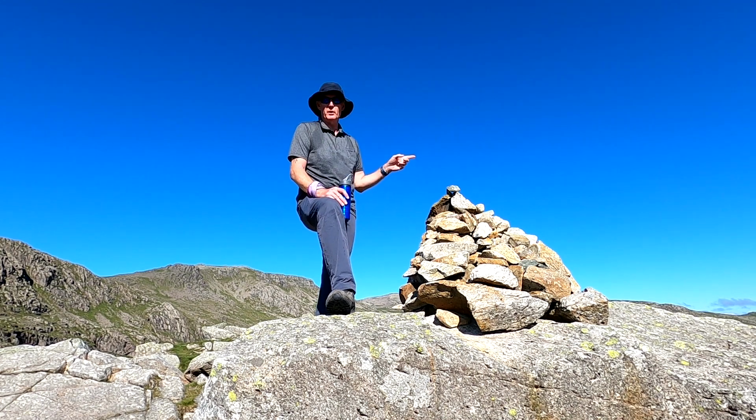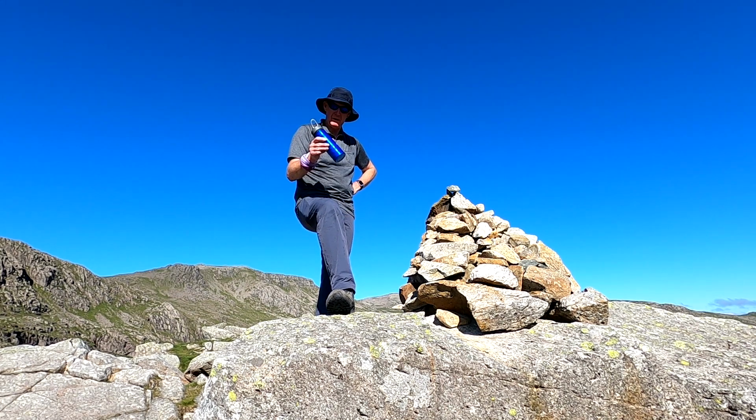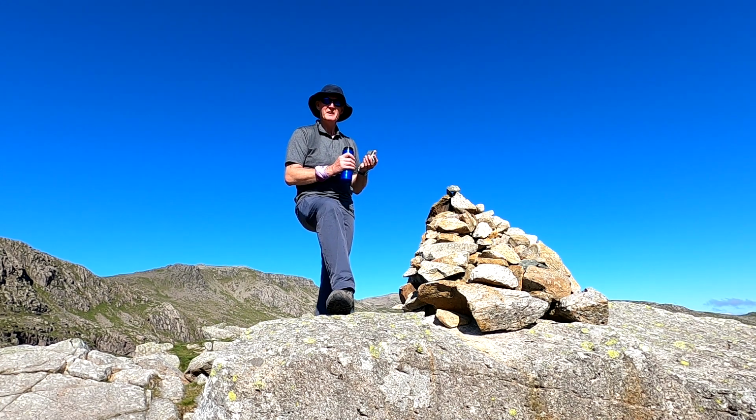Big tarn at the bottom, Angle Tarn. That's very popular with big campers. Filled up with tarn water, and I've never drunk it before without boiling it as well. This is just out of the filter. But I'm parched, so if I get the runs tomorrow, I'll let you know. But I'm hoping not, it's lovely and clear. Bon voyage.